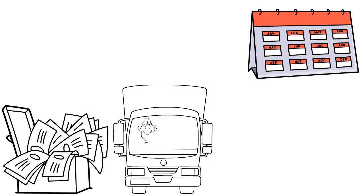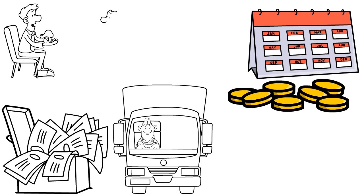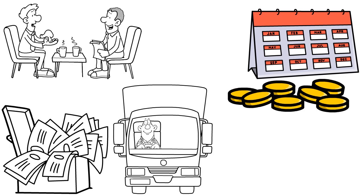Also, the costs are important, right? Generally, load boards, especially for box trucks, only charge a flat monthly subscription fee. However, you should also be wary of cancellation charges or hidden fees, so you want to carefully read each load board provider's terms and conditions before signing up.